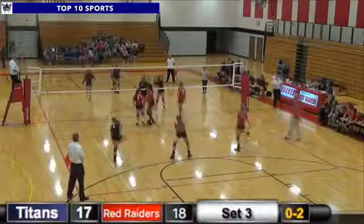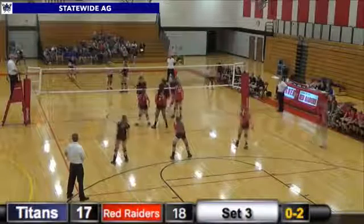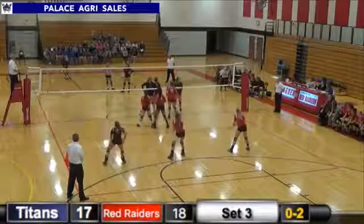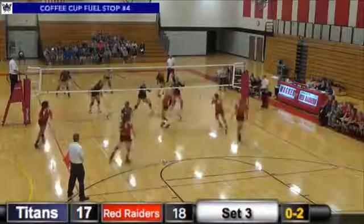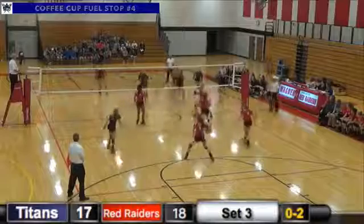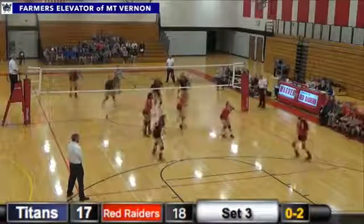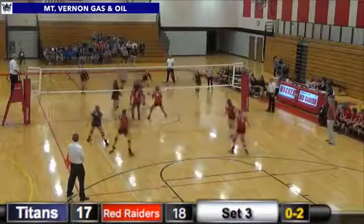The Titans had the lead a while back, but some unforced errors caused the Red Raiders to take the lead back. Comes Follower. Serves it. Juffer sets for Kucher. Cammy Walls digs it out. Destiny slams it home. Great hustle by the Red Raiders. Juffer puts it over. Denning sets for Clark.